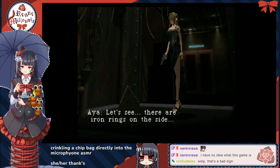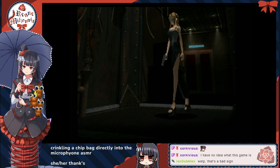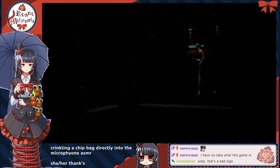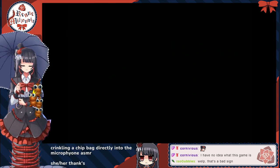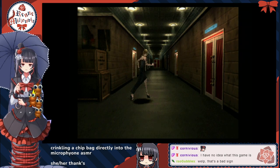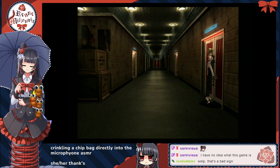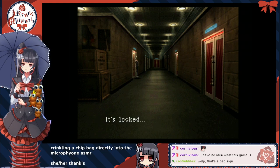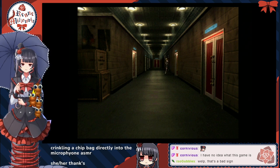Can I just climb back up? There are iron rings on the side. Forget it. What do we have here? A spooky hallway. It's locked. It's locked. It's locked.